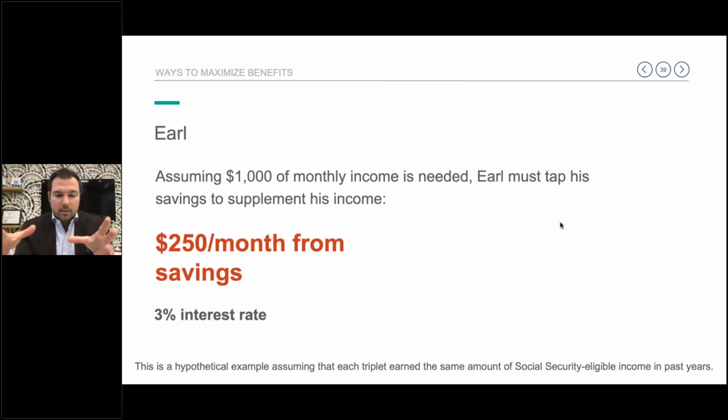So let me explain that again. Earl gets to 66. Earl's still receiving $750 a month. Stan is receiving $1,000. In order to equal Stan's $1,000 benefit, Earl needs to tap into that $36,000 chunk of money at $250 a month to equal Stan's. At 3%, how long does that $250 a month last? 16 years. So at 66, Earl starts dipping into that piggy bank of 36 grand, and at 3%, that lasts him 16 years. And at age 82, if Earl and Stan are still living, you guys can now see who starts winning when it comes to collecting Social Security.